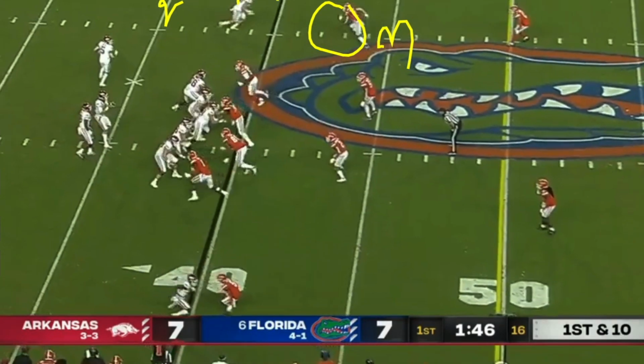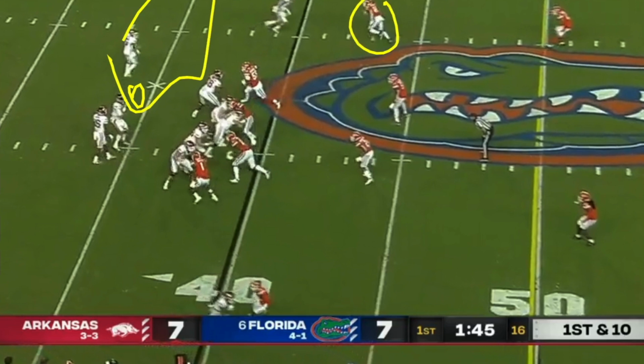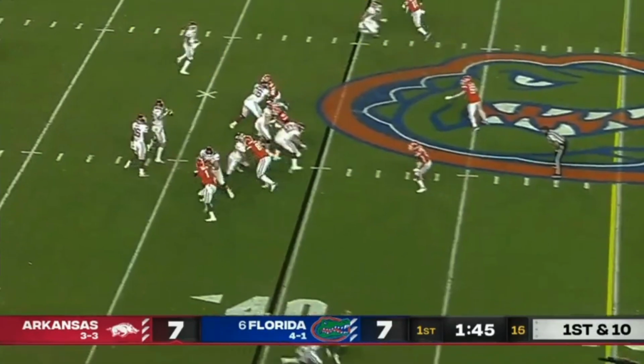Motion out the running back, except immediately Diabate has responsibility for this running back. He's had responsibility the entire time. Florida's in zone. He's going to wind up zoning off this half of the field. Anyone that goes into the flat, he's going to take immediately. As soon as the ball is snapped, he's going, which is great by Diabate. Oftentimes, you're going to see players, especially in college, ball snapped, they have flat responsibility.